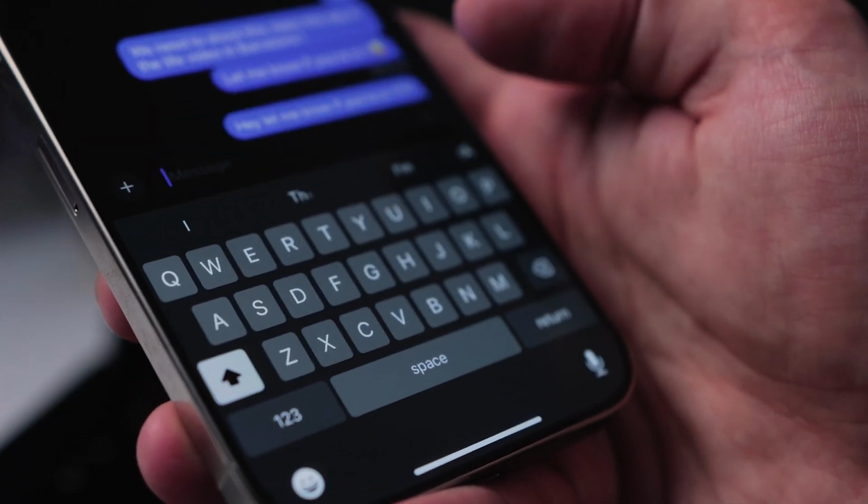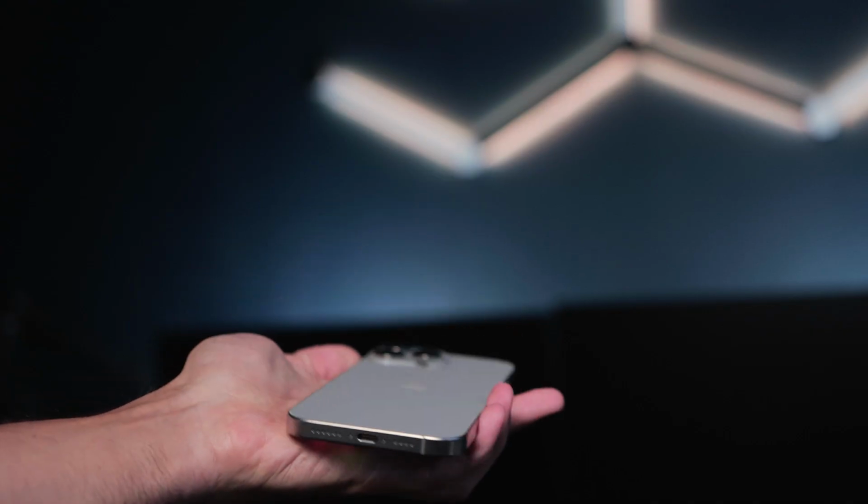Now I would say it's a powerhouse of some fantastic features, but it definitely has its flaws.